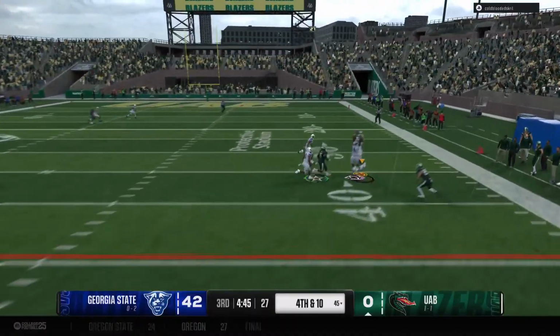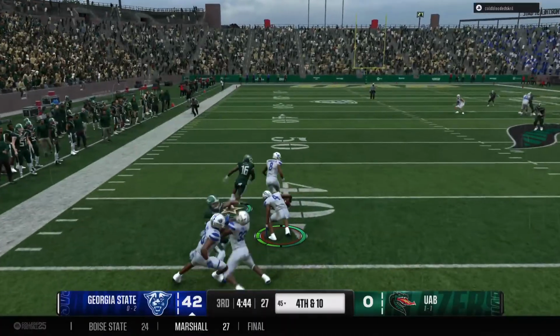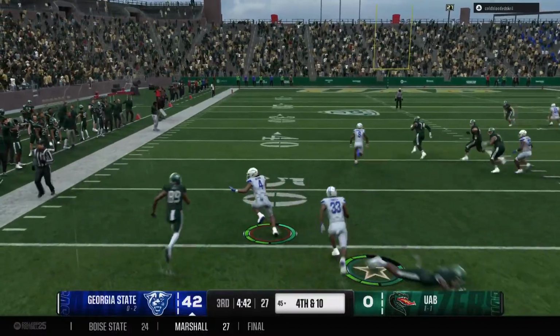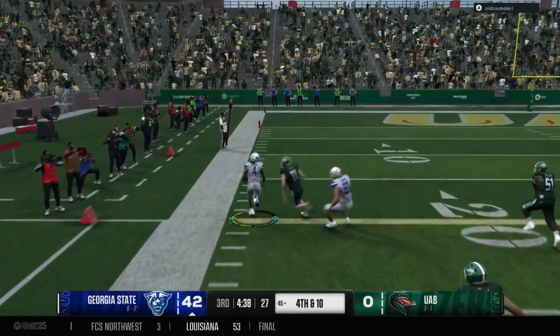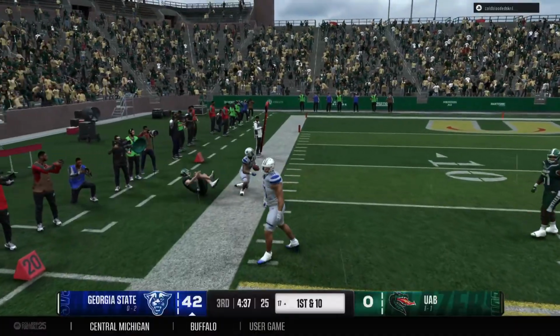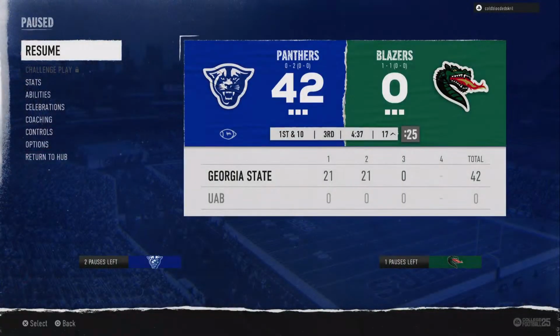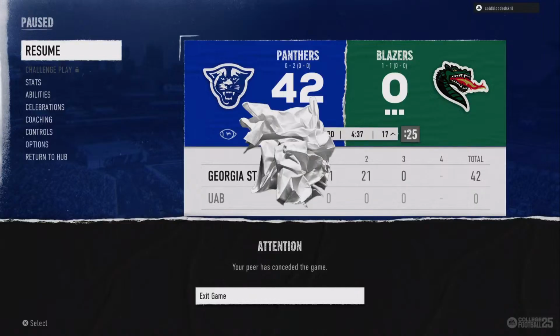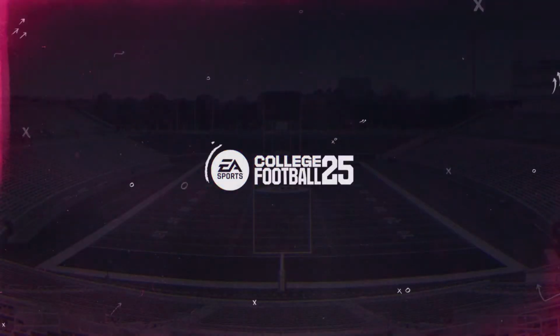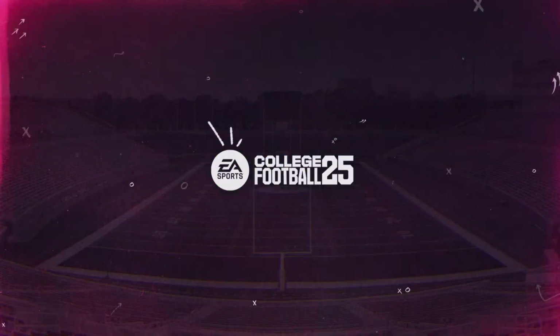Looking downfield. And he's thrown another interception. Got some room to run. Inside the 30, he steps out of bounds.